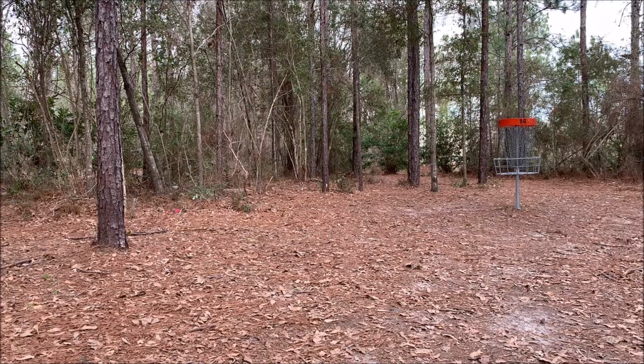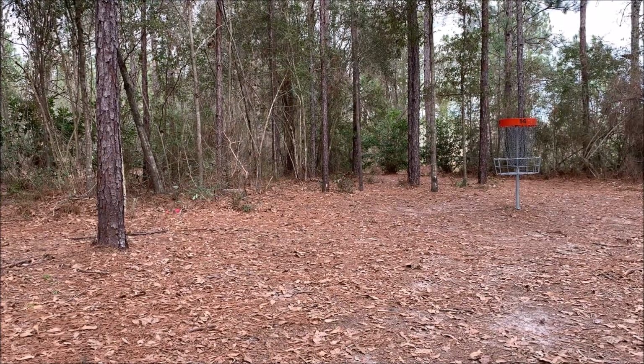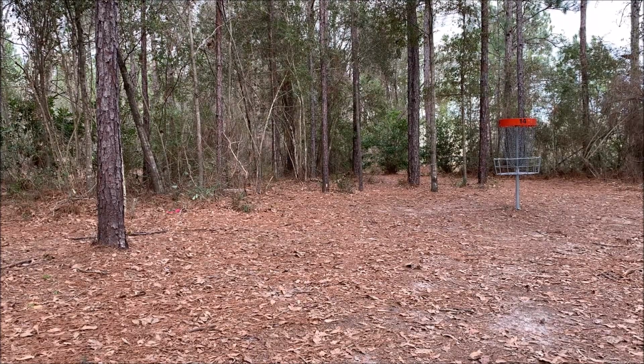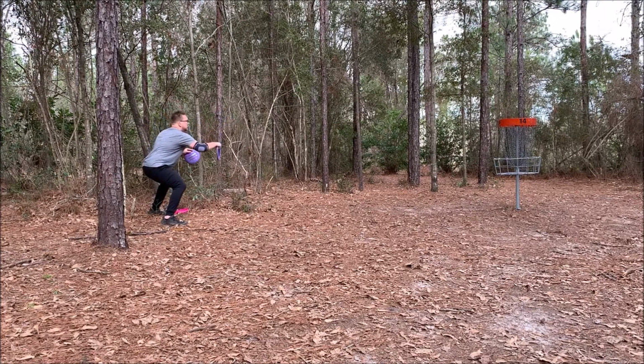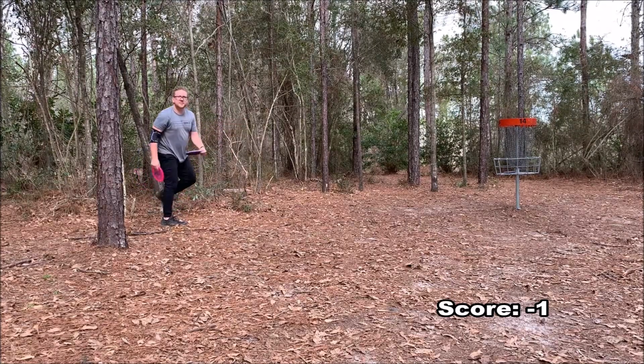All right, so you can see the pink disc there is where I landed. Definitely behind some shrubbery, which is always fun to putt through for the par, but we're gonna give it a shot and see if we can't save it. That'll work.